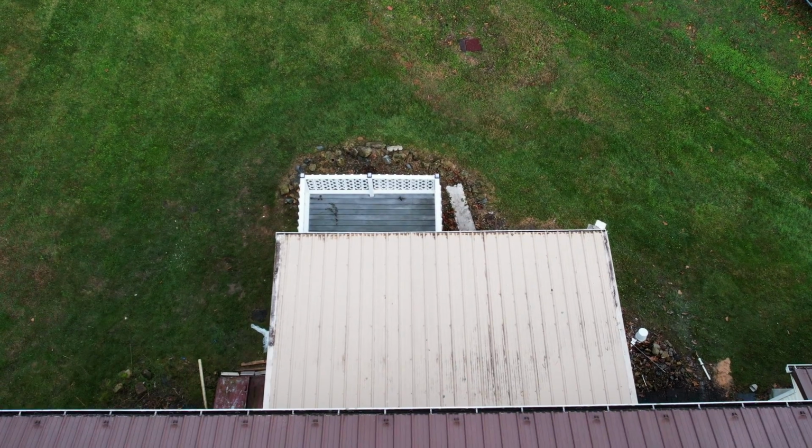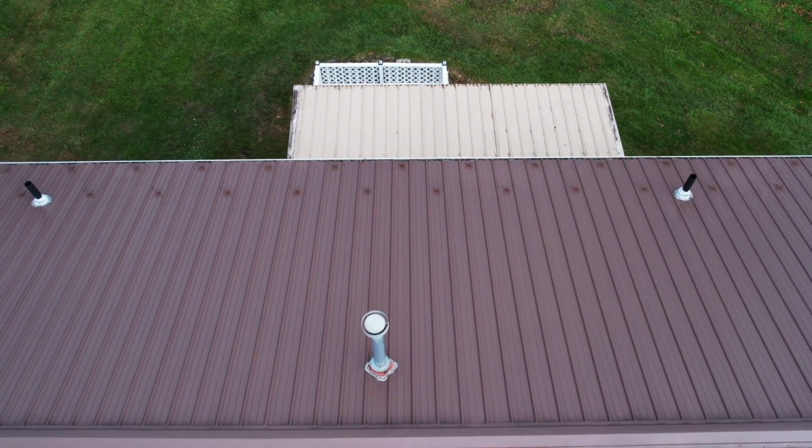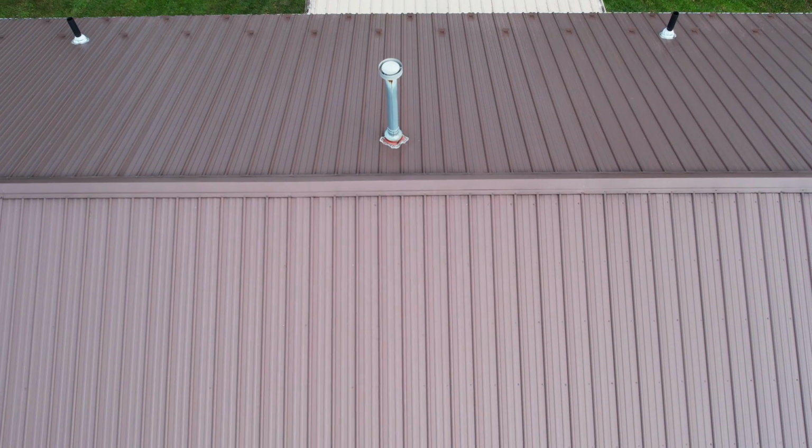Oh, guys, check out this roof, by the way. You've got a metal roof on this home, which is gonna last far longer than most of your shingles, or most of your roofs that have shingles.